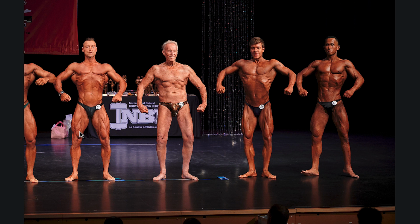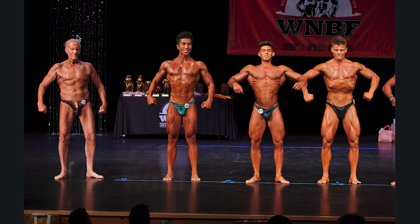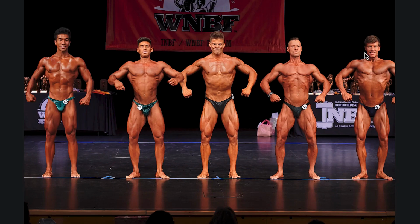But again, from the front, you can see just more feathering in my quads. I'm just leaner than the other competitors. This guy's vascularity was next level, though. He had all kinds of vascularity.